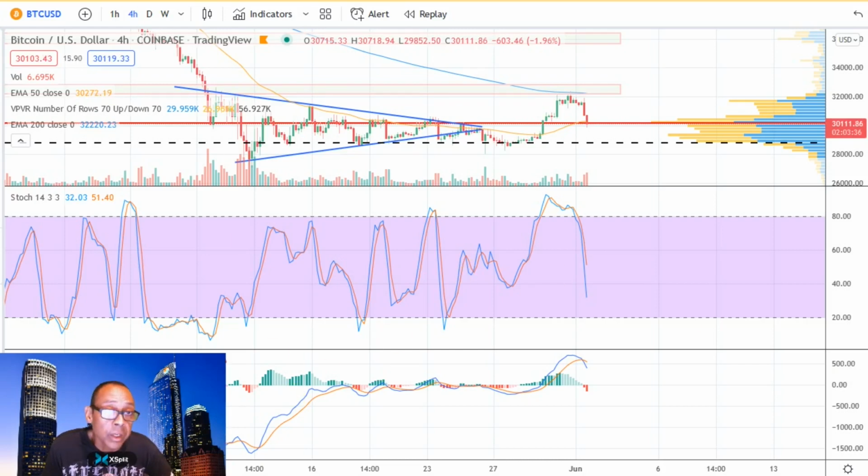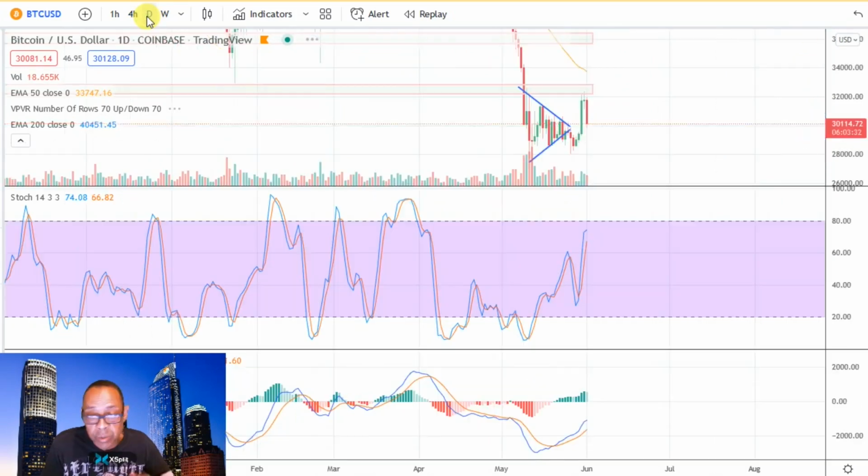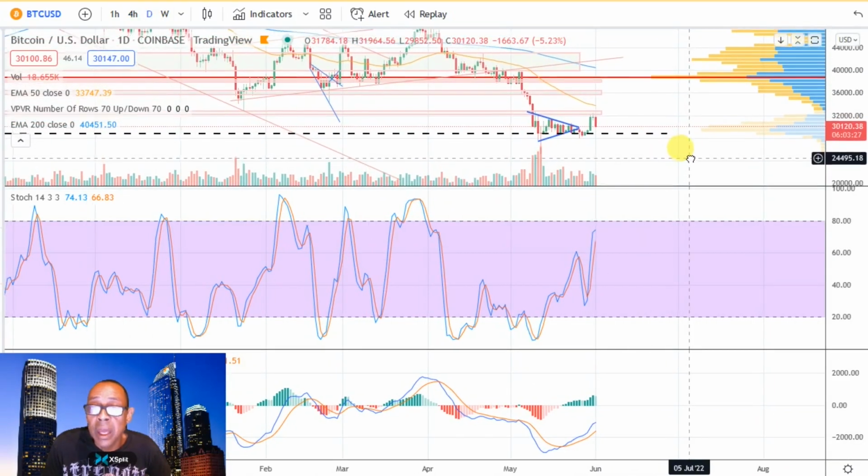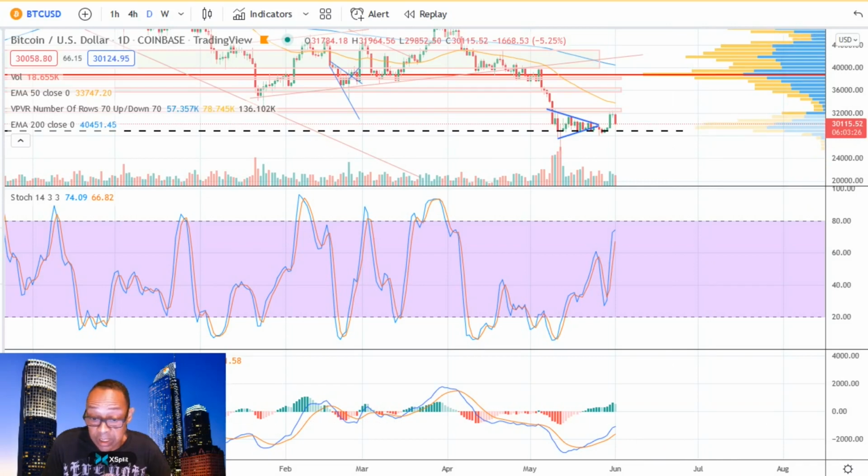Now, let's jump to the 1-day chart, and then we'll go to the 1-week chart. We'll see what it looks like so we can tell what's going to happen next. Scrunch this down a little bit, and you can clearly see here, wow, that the rejection at this support resistance zone, that was tough. See how it went up?